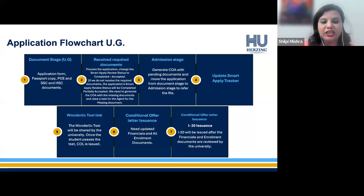So what we need to do is generate the COA with the missing documents and raise a task for the agent for the missing documents. This is really important because many times we are just not aware that the documents are not complete, and that is the reason our turnaround time gets exceeded. So we need your support in this, and then we move forward with the admission stage. The COAs are generated with the pending documents, and we move the application from the document stage to the admission stage to refer the file. Then the update happens on the Smart Apply tracker by the dedicated team members.